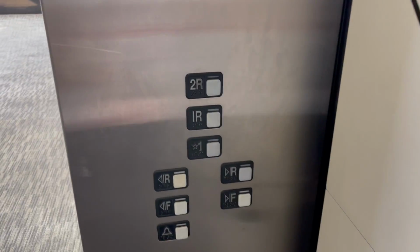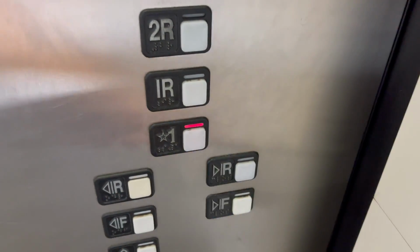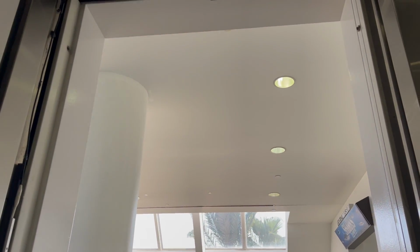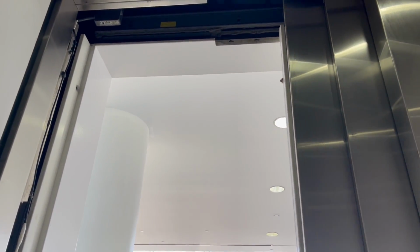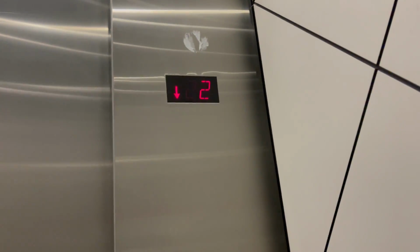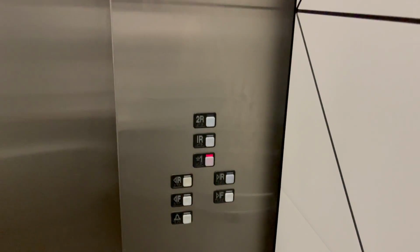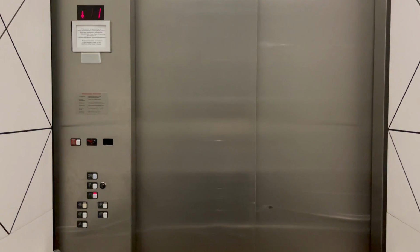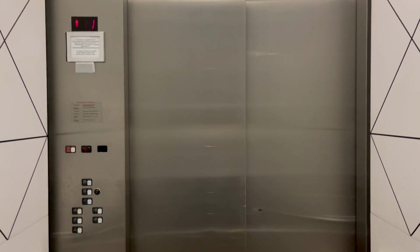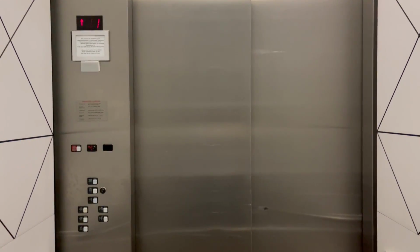All right, time to head back down to 1. Absolute pure beauty. Absolute best motor of all times. It's got to be the absolute best motor ever. It sounded like a musical voice you play on a trombone in a band.